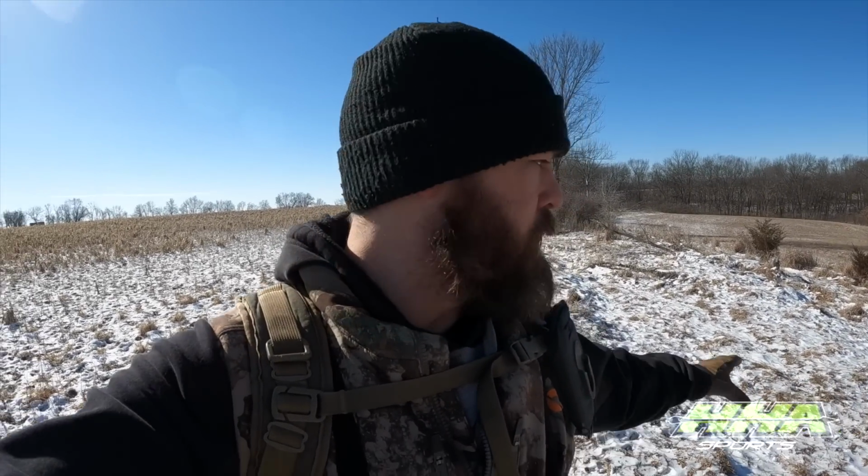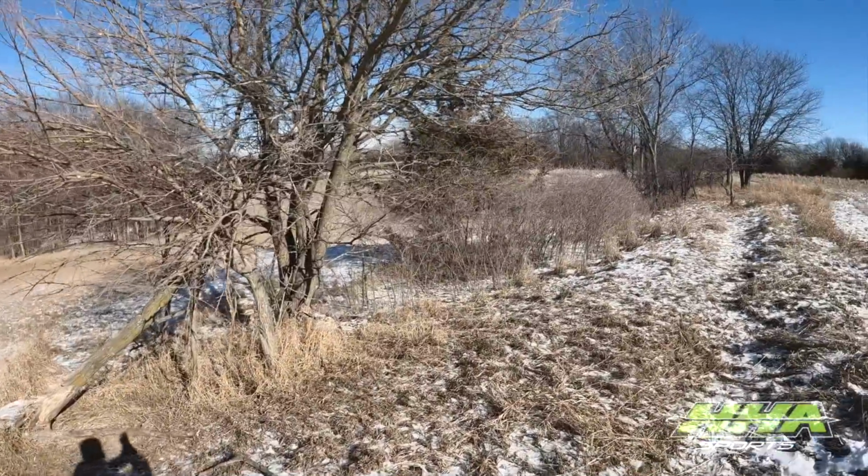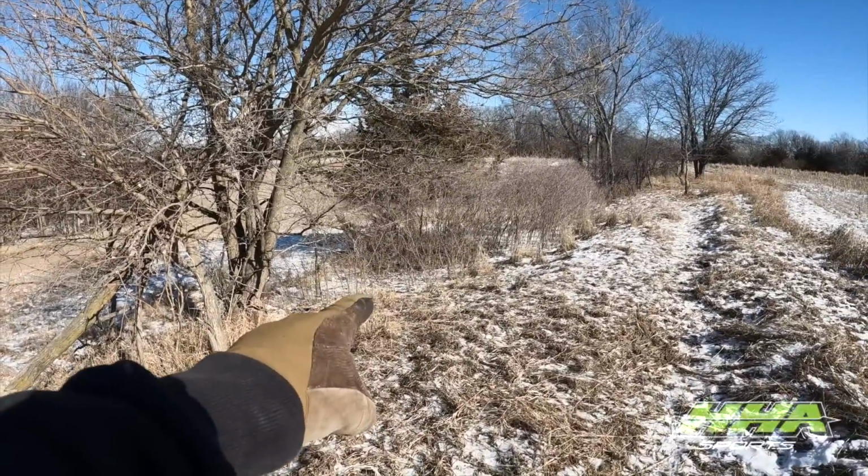Well, I'm just kind of working around the edge of these beans, kind of in this grassy buffer, and just spotted one. I don't think it's very big, but we're on the board. We have broken the ice. Hopefully we can build off of it. Let's take a look at it. It's laying right down here.